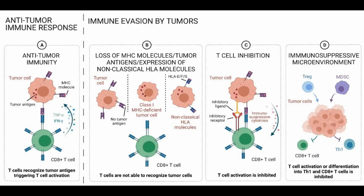Overall, the study highlights a significant paradigm shift in cancer treatment strategies, moving from a narrow focus to a comprehensive multi-target approach that may improve outcomes for a larger proportion of cancer patients.